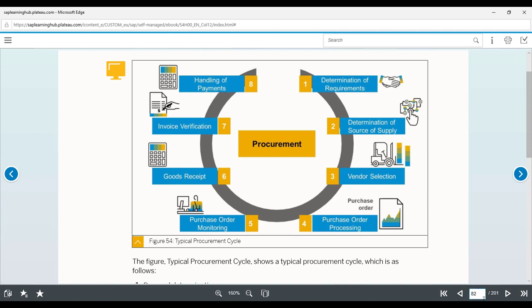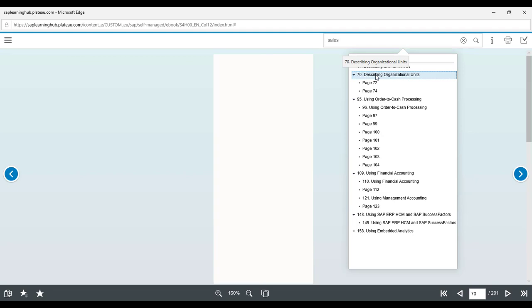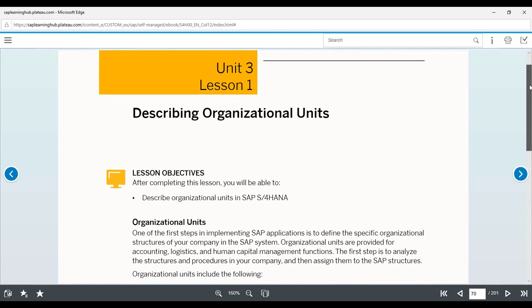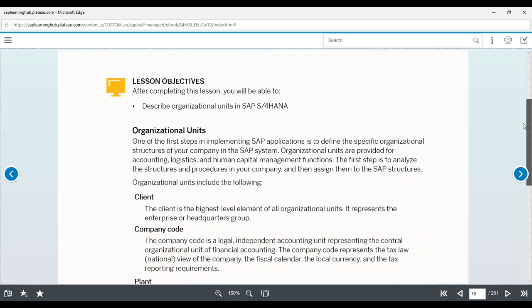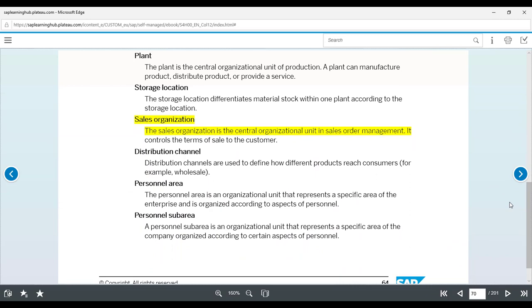If you know the page of your bookmark, you're more than welcome to type it in at the bottom right-hand corner. And you can also use the search bar to search for keywords. So for example, if I would like to search sales, a drop-down menu will appear of all the pages that have got to do with the word sales. So I'm going to go to page 70, and then I can see now that I'm on Unit 3, Lesson 1. But as I scroll down, whatever has got to do with that keyword of sales will be highlighted and brought to my attention.